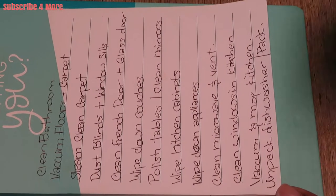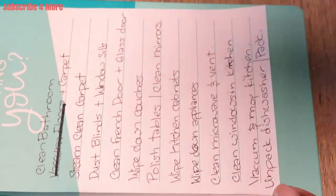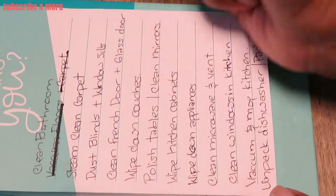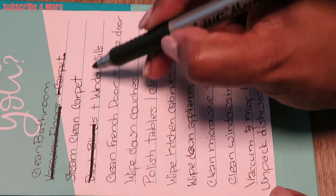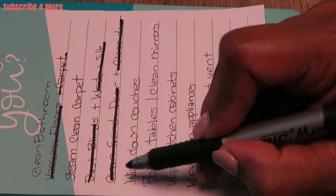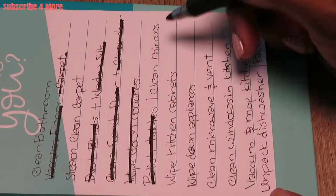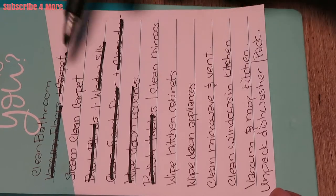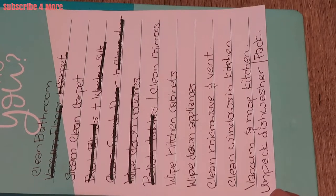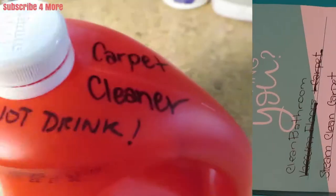Okay, so here's what we got done so far. I vacuumed that half of the floor. I vacuumed the carpet. I dusted the blinds, windowsills. I cleaned the French door, the glass door to the front. I wiped down the couches, polished the tables. And now I'm just gonna move on to steam cleaning the carpet.